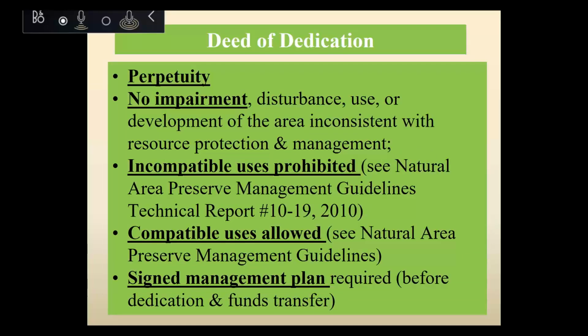So every project, if it's funded, requires a deed of dedication. This is a permanent deed restriction or set of deed restrictions. And I'll remind everybody that that means this is in perpetuity. Once this gets recorded, it's not just you as the current landowner or us. This will carry on to future generations. So we have to be very cautious that what we're proposing can actually hopefully be achieved.